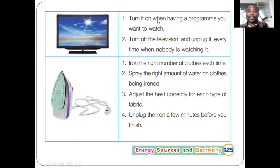Next, turn it on when having a program you want to watch. Turn off the television and unplug it every time when nobody is watching it.